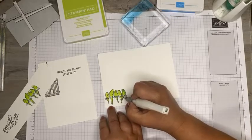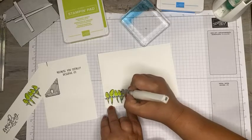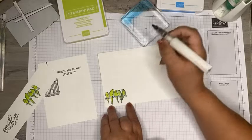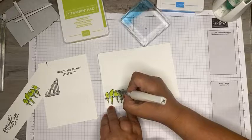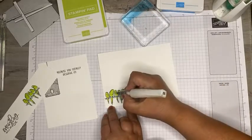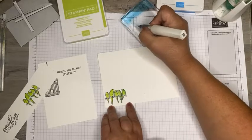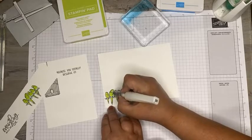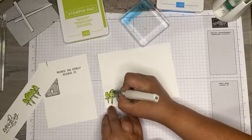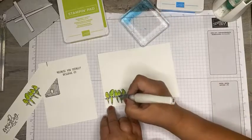I'm going to make the feathers down at the bottom that are kind of dragging more blue. So this is a great way to get multiple layers and colors just blending together with that Wink of Stella. You could have done this with a blender pen, but I like the extra glimmer. You've seen lots of my cards. I do like that glitz.